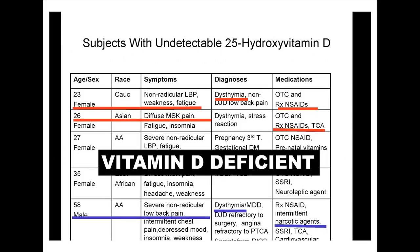A 23-year-old female shows up with fatigue and back pain, is given this wonderful diagnosis of dysthymia, being depressed, put on an NSAID and sent home. An Asian female, same thing. This black male wound up on a narcotic. He lucked out, sent home. They were all vitamin D deficient.